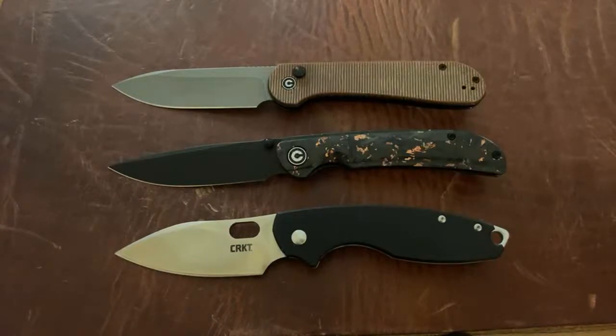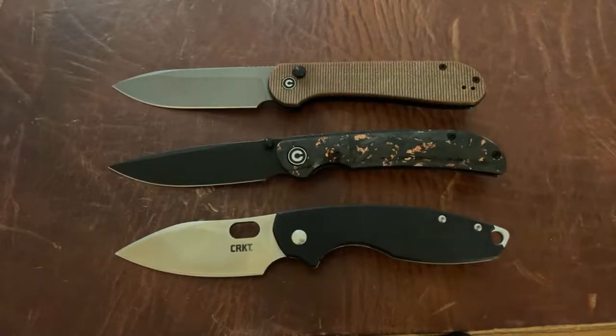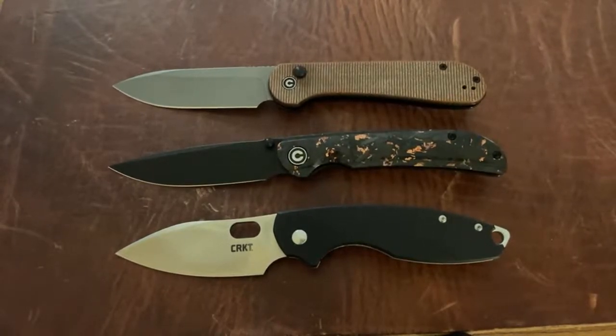Let's see. Hallucinosis says, growing up, I had a Bucklite 2 in 425M steel. I don't even know what that steel is, and it was fine. That's as much as anyone needs, though too many people out there don't know how to sharpen knives. So I actually agree with you on that. Frankly, like Civivi's 9Cr18MoV.